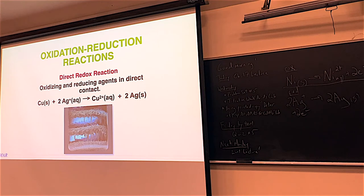Silver metal for necklaces and rings has to be processed a lot. This is like raw silver metal that pops up. The blue liquid is indicative of copper 2 plus ions too, so you know that this is happening. But anyway, a direct redox reaction just means that electrons are being transferred at the surface, in this case, of the copper metal.